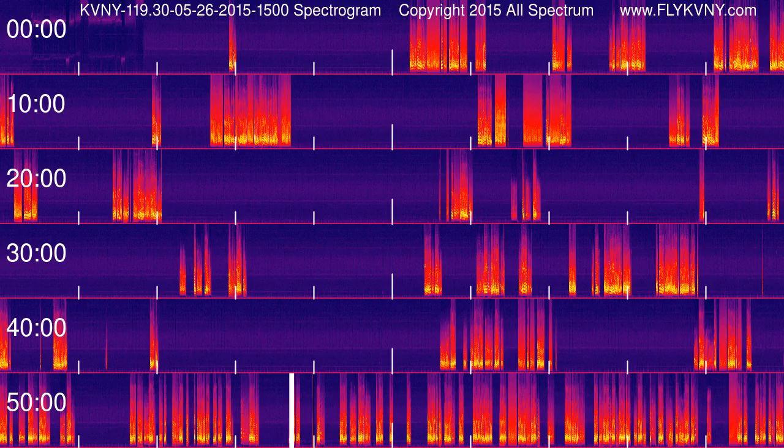7 Papa Whiskey, turn base, traffic departing prior to arrival, Baron, runway 16 right, clear for the option. Turn base, clear for the option, 17 Papa Whiskey. Runway 16 right, hold short, runway 16 left. Traffic 16 right, hold short, 16 left, 985.